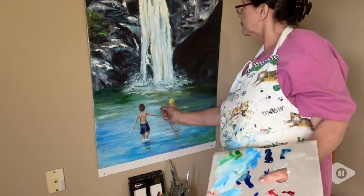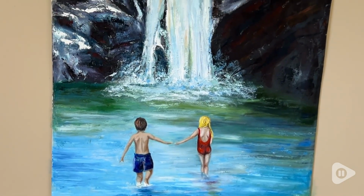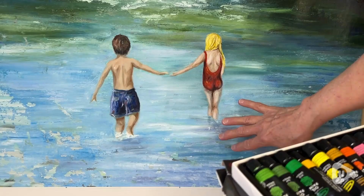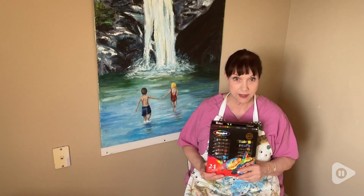That's what I'm looking for, as you can see here. The final result of the painting. And in contrast, you see what I started with. And now I'm very happy with how this turned out because of these oils. I'm happy with the results of these paints, and that's my point of view.